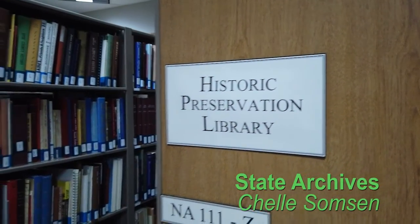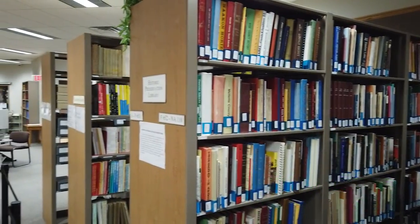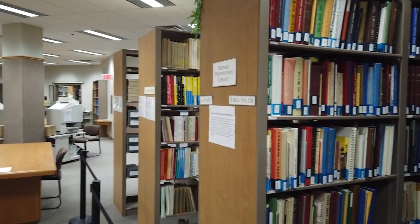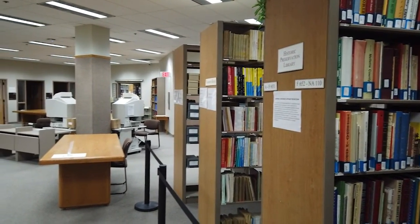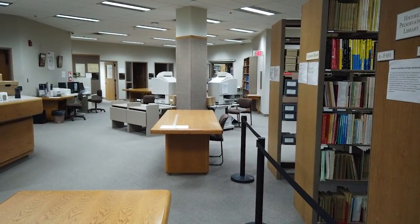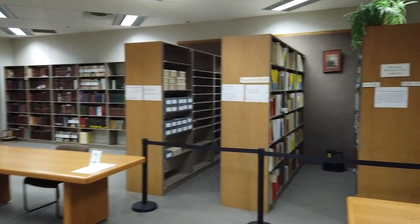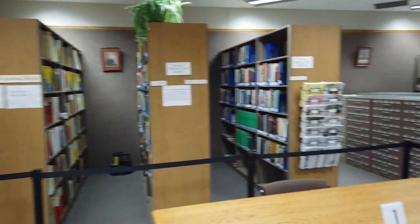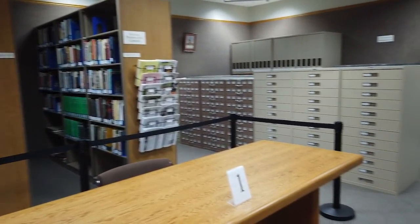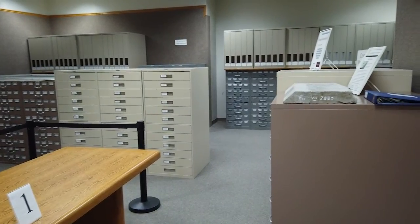My name is Shelley Sampson, State Archivist of the South Dakota State Archives. The State Archives is located within the Cultural Heritage Center building and is the official repository for records produced from state government. The mission of the State Archives is to collect and preserve government and organizational records, personal papers, publications, photographs, maps, and electronic records which document the history of South Dakota.